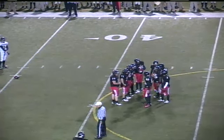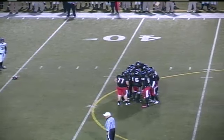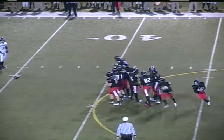16 seconds again. 49-7 is your score. The Callaway Cavaliers leading this one. Y'all make sure to call and text us all the scores from around the area. Let us know so we get those out to folks listening to us.